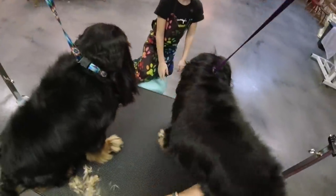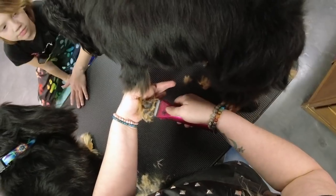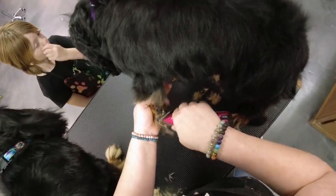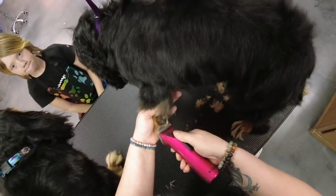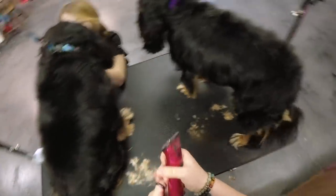No, it's like that because of the bath. Yeah, I brushed it. It's like that, not the bath, because we didn't blow dry her. Okay. So what I need you to do is entertain one while I groom the other, so that way they don't jump off, but just in case. Alright.